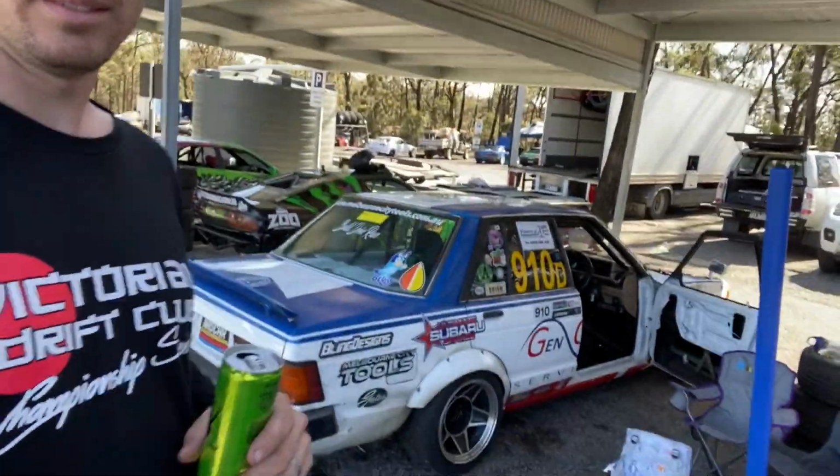We'll have to go around the back and have a look later. Yeah, we better get some shots of it for sure. Well, let's get these tyres done. Yeah, get some tyres done. Go back out.